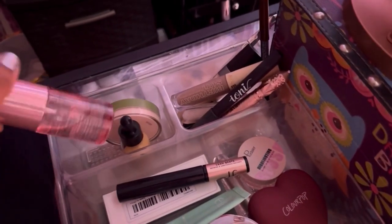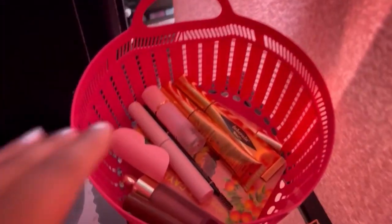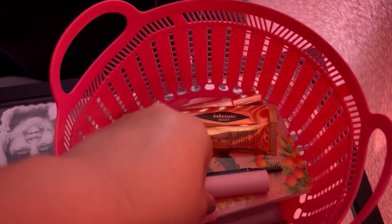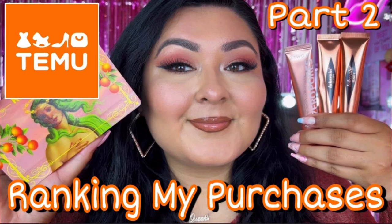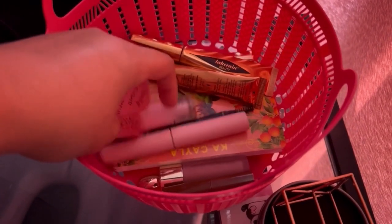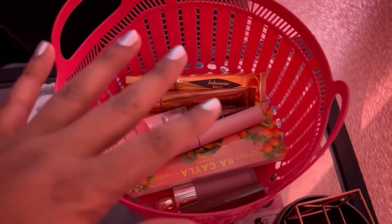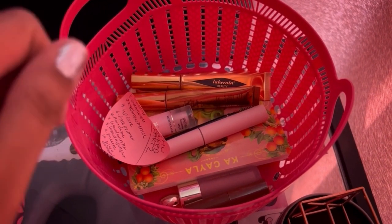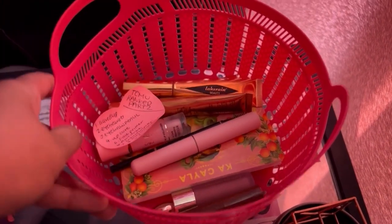So that's what we're going to be filming, like this one here, also from TJ Maxx, completely forgot about it. On this side here, I have a little note so I don't forget. So this is I'm ranking my TEMU purchases part 2. We have a couple of products in here for my second TEMU haul. I'll link the TEMU playlist down below so you guys can catch up on stuff. But that's what we have going on in this basket.